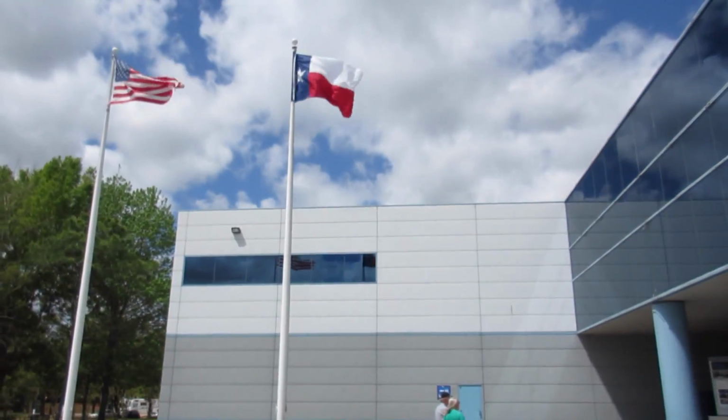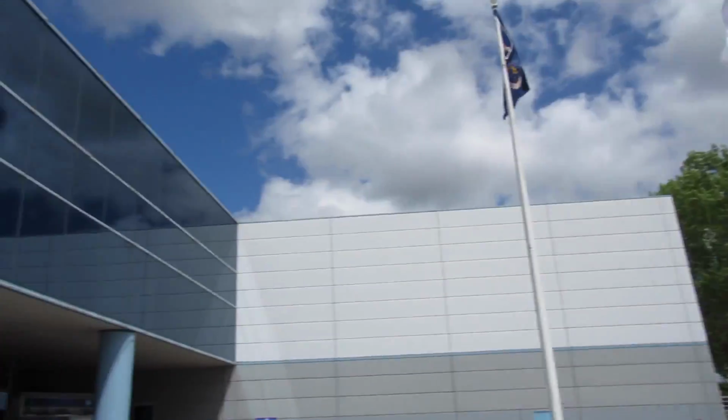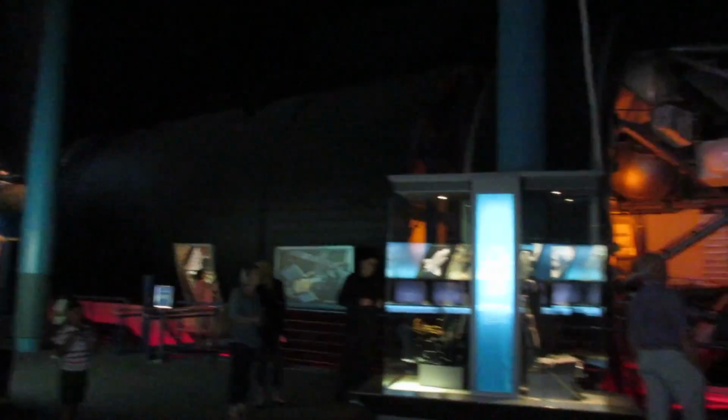Alright, time for another adventure in Houston. Today we are at Space Center Houston, which is their version of NASA. And yeah, I've never been here before, but Mike's a space nerd, so he's appropriately dressed. So let's go be space nerds. We are inside, learning all the stuff from space shuttle missions.